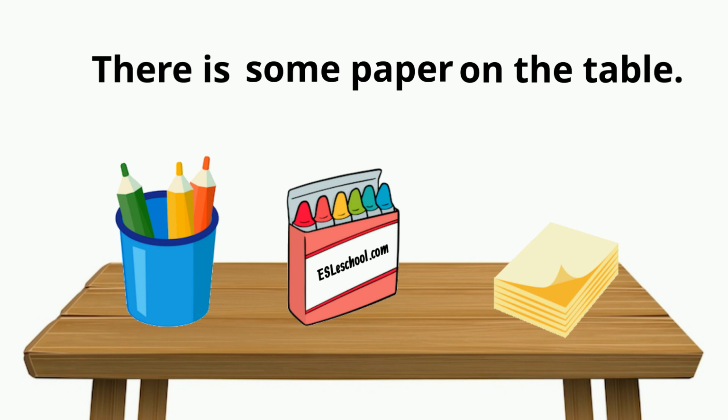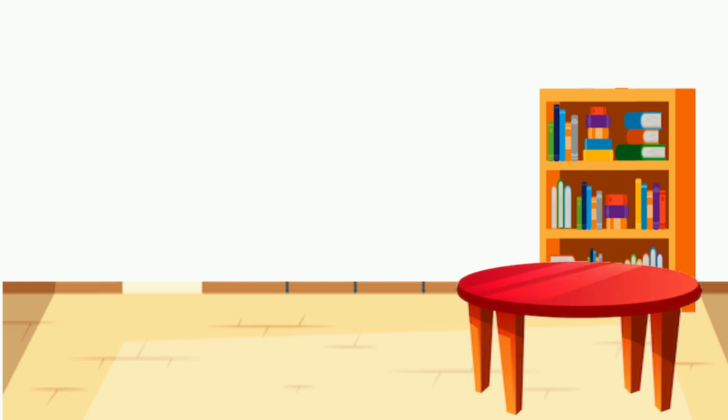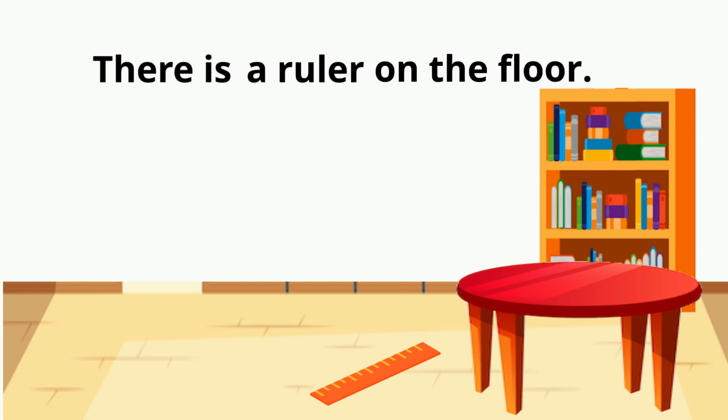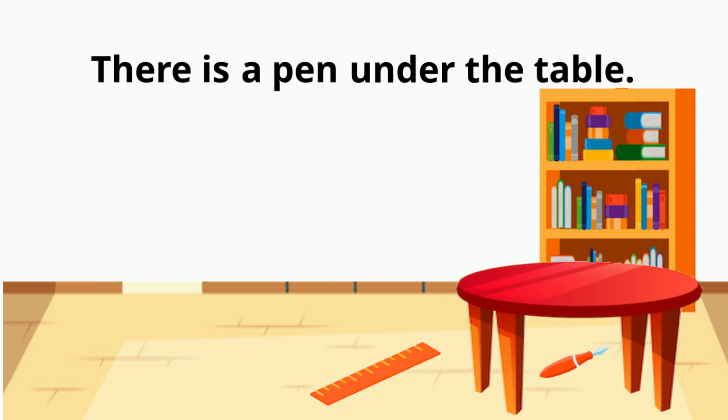Now, answer some more questions. Try to make a sentence. Are you ready? What is in front of the bookcase? A table. There is a table in front of the bookcase. What is on the floor? A ruler. There is a ruler on the floor. What is under the table? A pen. There is a pen under the table. Great job.